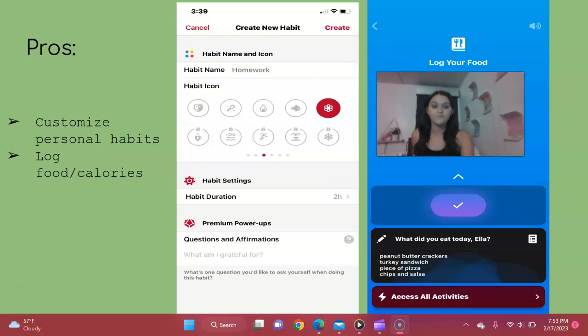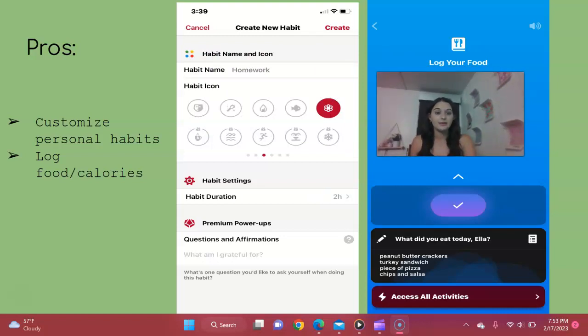The pros of this app that I like is that you can customize any of the habits for your routine. So they give you suggestions and ideas for each part of your routines, but if they don't have exactly what you're looking for, you can just create a new one. So they didn't have homework, so I created that one. You can name it, pick a little icon for it, and set the time for how long you want to be doing that. And then at the bottom, you can put your questions and affirmations, but that is part of the premium update that you would have to get.